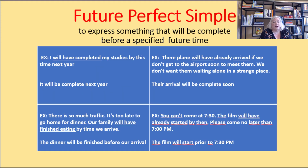occur in the future. Here, I have some examples of future perfect simple, which is used to express something that will be complete before a specified time in the future. I will have completed my studies by this time next year. It will be complete next year, or they, meaning the studies.